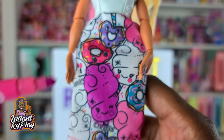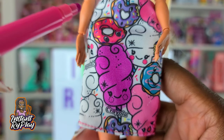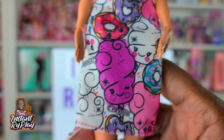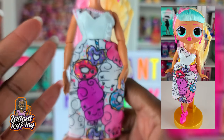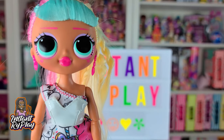Now, one thing that I do know is that even when you don't go over the lines, I just realized that it kind of bleeds over a little bit. So you probably want to stay a little bit within the line, but it doesn't have to be perfect. It's a different look that you can give your little dress. But I think that is cool, guys. So that is the look that I created for Candylicious.